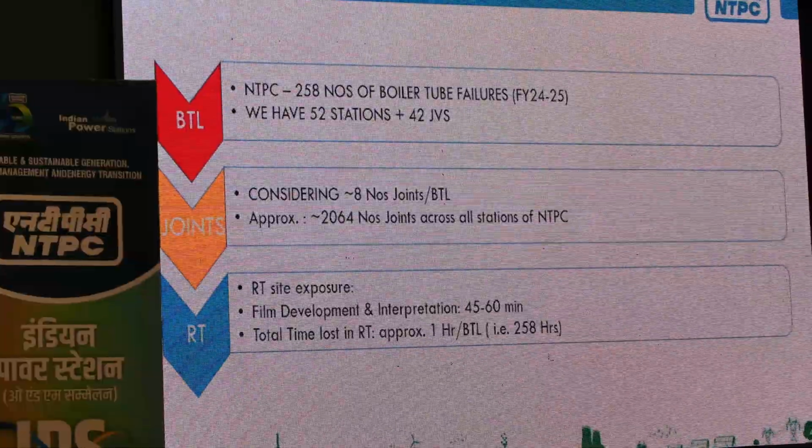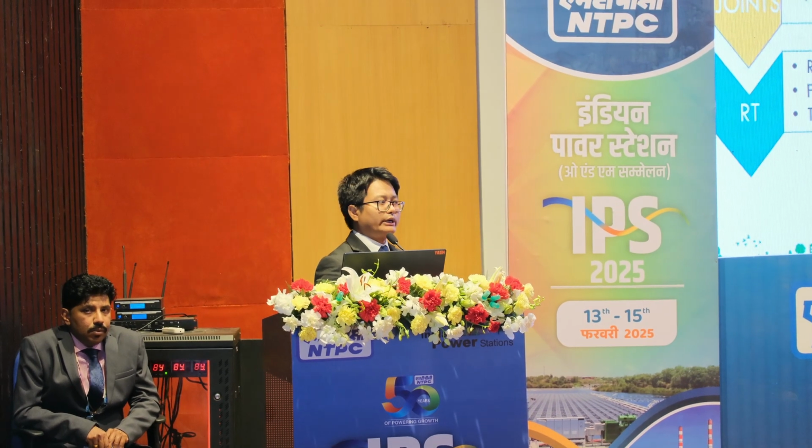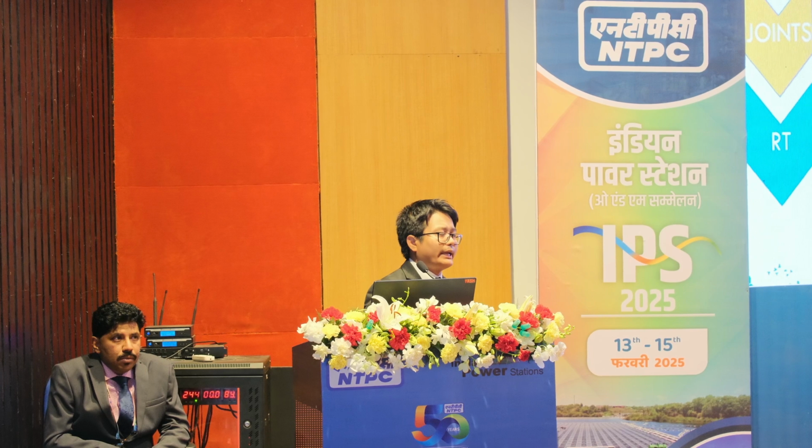And as we are running power generation units, we also face BTL, boiler tube leakages. Now in NTPC in 2024-25, we have seen as of date 258 BTLs, from our total 52 stations and 42 JVs. Considering that we have approximately 8 tube joints in each BTL, just a low average, we are seeing roughly around 2,000 joints.